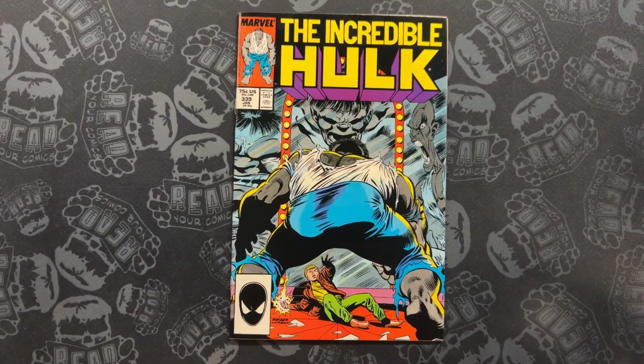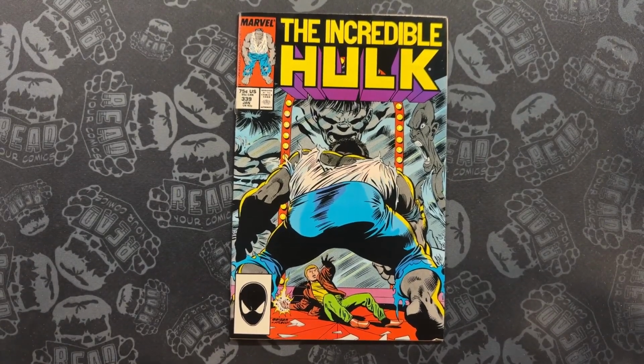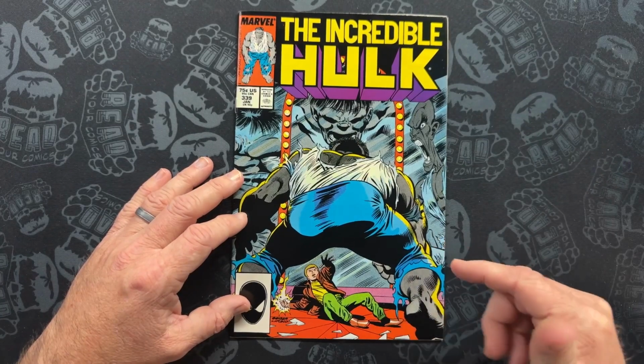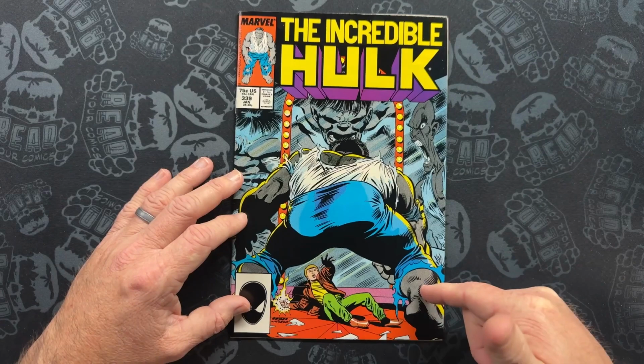Alright, let's continue on with the Peter David Hulk run. We're at issue number 339. Still don't have a McFarlane cover yet. We've got Geiger McLeod doing it again. Once again, I'm not super impressed with the layout design of this cover.